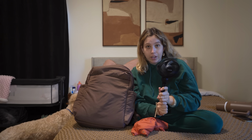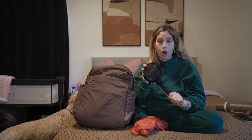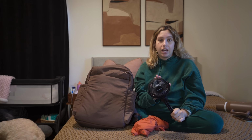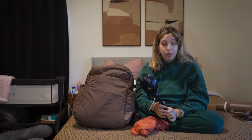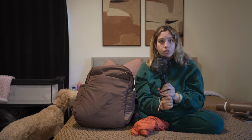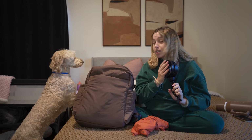Next, I used a fan last time. This is a game changer for me. I was so hot during labor, literally the entire time, and I think that's probably going to happen again. This really helped with my nausea, just being able to get what felt like fresh air, and you could also use it on your stroller afterwards, and it's like $10, so definitely a must.